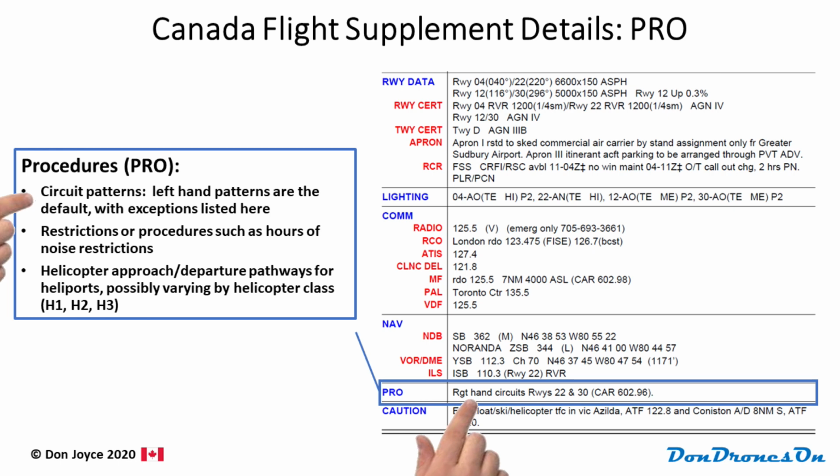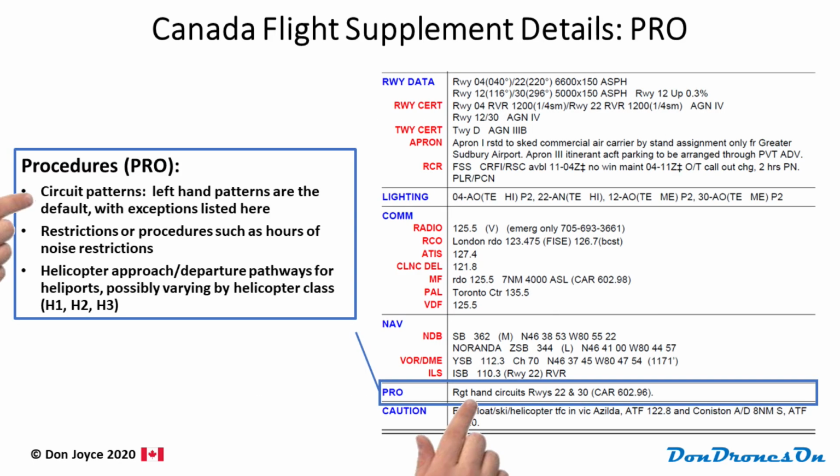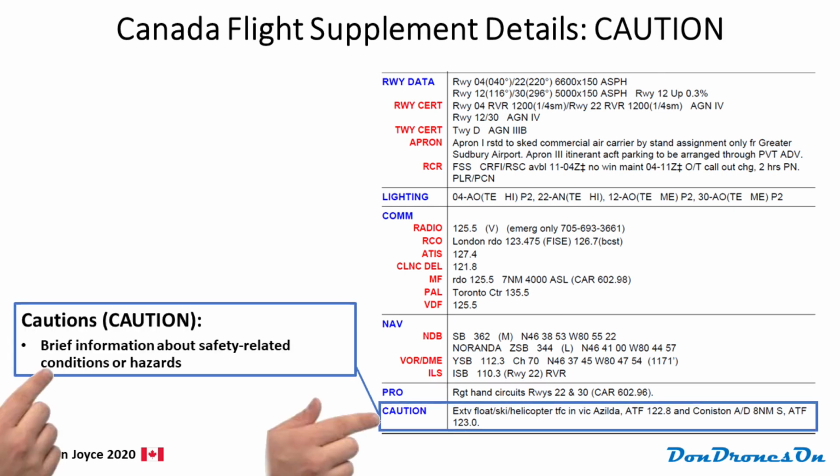The normal approach pattern at aerodromes is the left-hand circuit, as illustrated here, where the pilot will make a series of left-hand turns as he or she is approaching to land. When keeping an eye out for manned aircraft, it is very useful to know where they might be coming from, so this section will provide insights in the event of something exceptional. This section can also include procedures applicable to this aerodrome, such as noise restrictions. And if this aerodrome is a heliport, the Pro section will identify approach patterns for different helicopter classes.